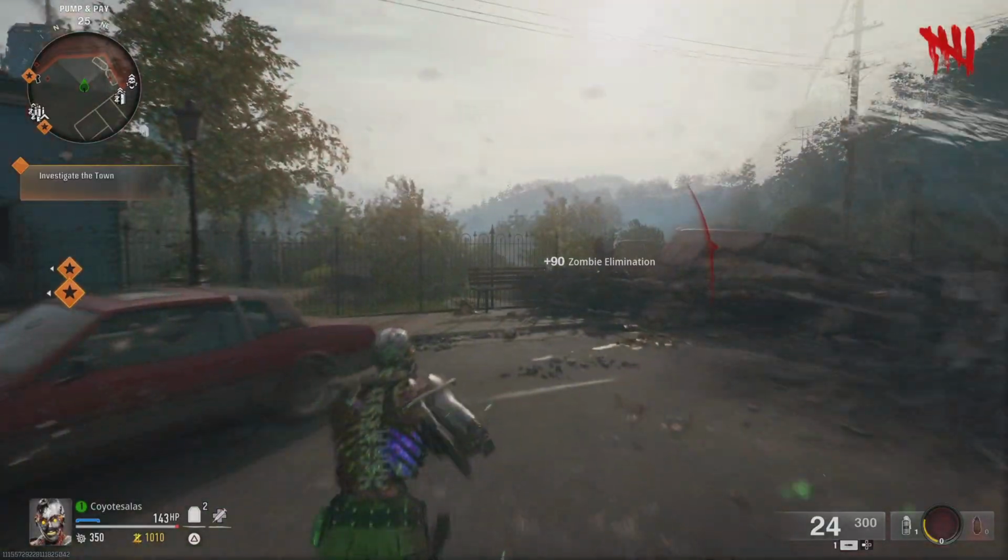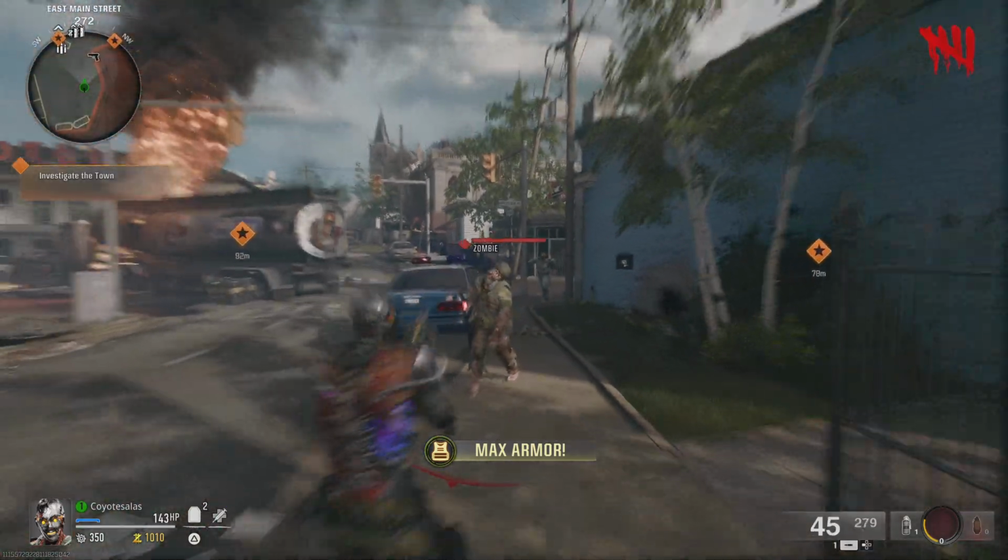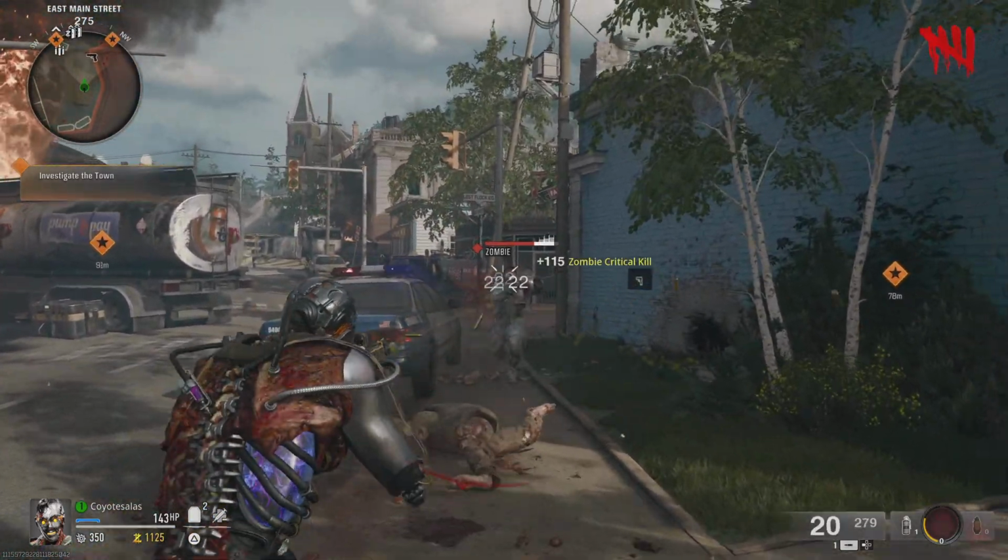And we can see the F-16 pulling out. Max Armor! Watch this. They fell off some ramps. At least they don't have to shoot them in the eyes.